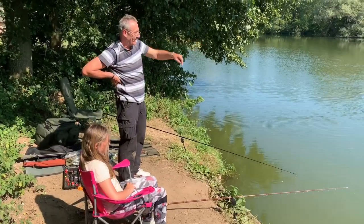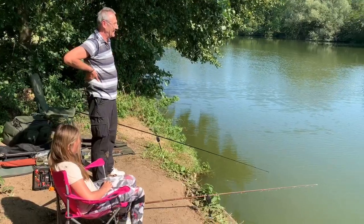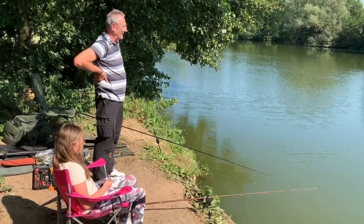See a bit of bread, can't you? No. Yeah, look, it's your float, just there. Yeah. Bread's about 2 foot, yeah. Oh no, because that will go striking off though. It will. It will.